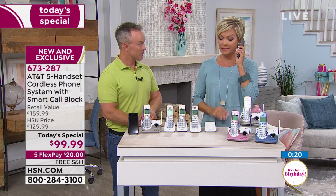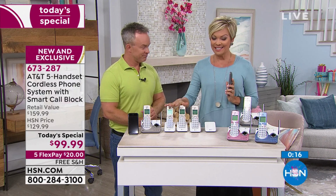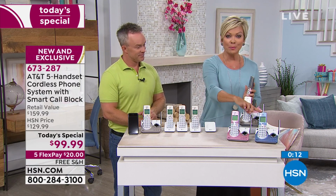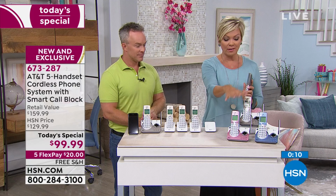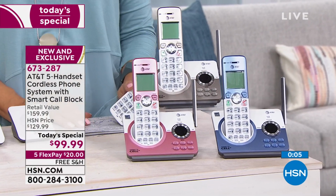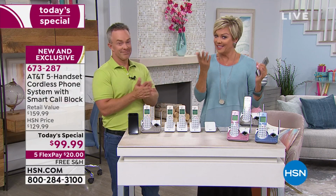Great, comfortable handsets. You get 5. You just choose, do you want champagne? Far and away the number one fastest seller. We've got copper, which is that pink rose gold pretty color, and then the blue. We just put the base stations out here, but you get 5 individual handsets with each color choice that you're selecting. 673287 is the item number. Free shipping, $20. You can give it a try.